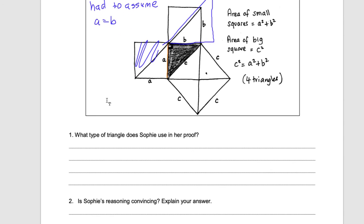How do we say that in words? What type of triangle does Sophie use? Whenever this length A and this length A are the same, so if I had to draw a diagram, this type of triangle where this length and this length are the same, that's called isosceles. And not only is it an isosceles, it's a right isosceles. So that's the formal name.